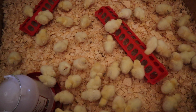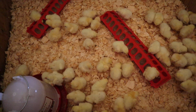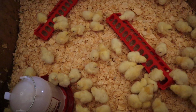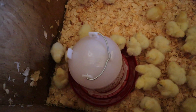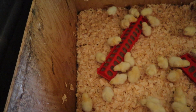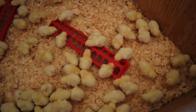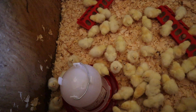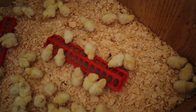So these little chicks are 2 days old. They were born Tuesday, shipped Tuesday. Today's Thursday. We got them early in the morning. And all of them arrived still alive. So that's a good sign. That's a sign of a good hatchery too. I mean, Hoover Hatchery has done really well for all the birds I've ordered from them. I've ordered roughly 200 birds so far this year from Hoover Hatchery. And none of the birds have been dead when they arrived. So it's been really awesome.